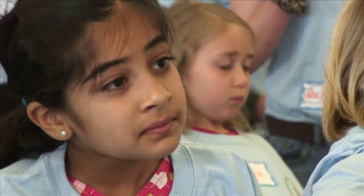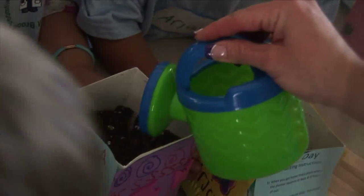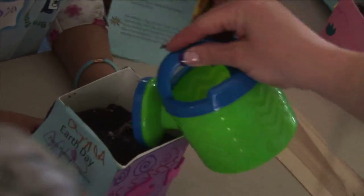This is great fun helping out with the kids, so they kind of look forward to being good stewards of their environment when they get older, and then teaching and passing on to the future generations. It's a great thing that they can learn to do right now. So I'm just going to give it just a little bit of water. See what we're doing? We're just giving it just a little bit.